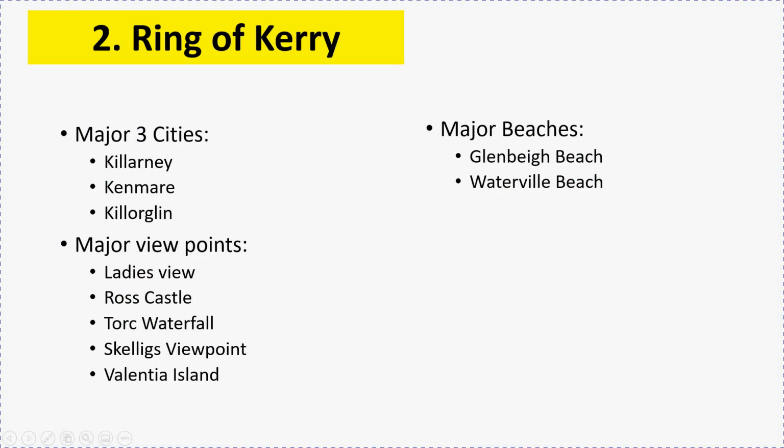Okay, as the Ring of Kerry is a major drive, it's a 3 to 4 hour drive. The major three cities in the Ring of Kerry would be Killarney, Kenmare, and Killorglin. And the major viewpoints, because this would be the main important thing if you're going to the Ring of Kerry, are where to do the stops. The major stops I've just mentioned. Other than that, if you like somewhere, you can stop yourself.